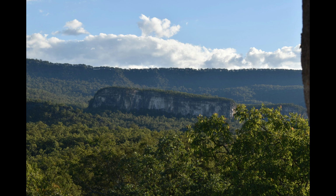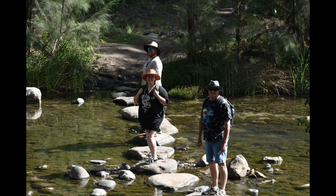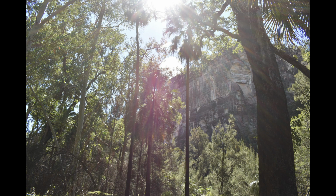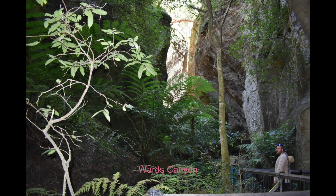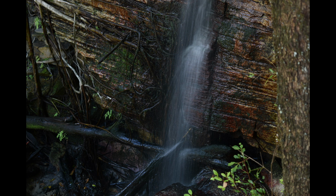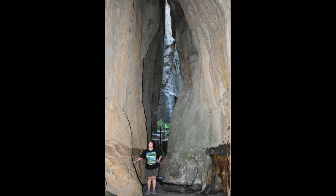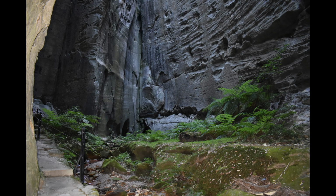Walks at Carnarvon Gorge range anywhere from a 1.5 kilometre stroll along Carnarvon Creek to an 87 kilometre hike for avid walkers. We did a full day walk starting at Cathedral Cave, coming back to the art gallery with over 2,000 exhibits of Indigenous artwork, over to the beautiful Wards Canyon with its giant tree ferns, before heading to the amphitheatre. Accessed by climbing a 10-metre high ladder, the 60-metre hidden chamber is known for its acoustics, but also a great place just to sit quietly and contemplate.